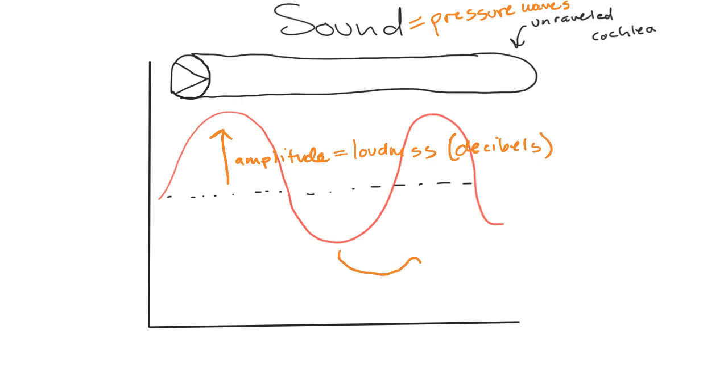How frequently a wave passes from one trough to another, or from one peak to another, is called the wavelength, and that determines the pitch, or the note, how high or low it is. We measure that in hertz, H-E-R-T-Z. It's not wavelength, which is in centimeters and meters; hertz is the frequency. It's the number of times it passes a certain area per second.